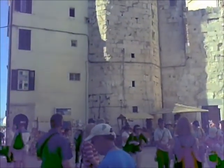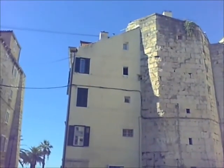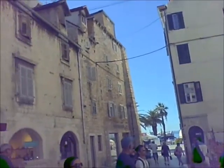Dinner is served. The big attraction in Split is the remains of Emperor Diocletian's palace. He retired here and built a very large facility, a model of which will crop up later in this video.